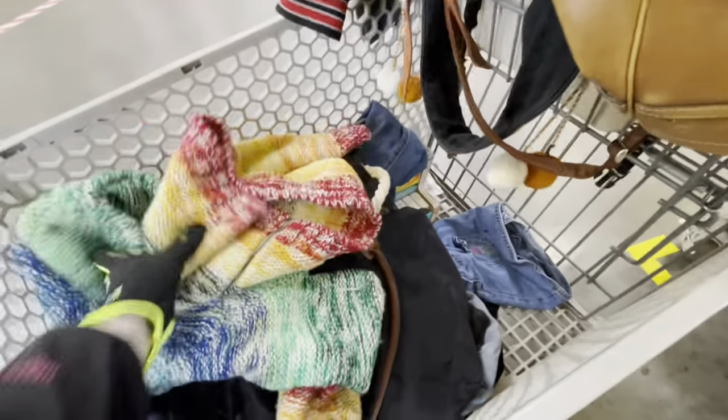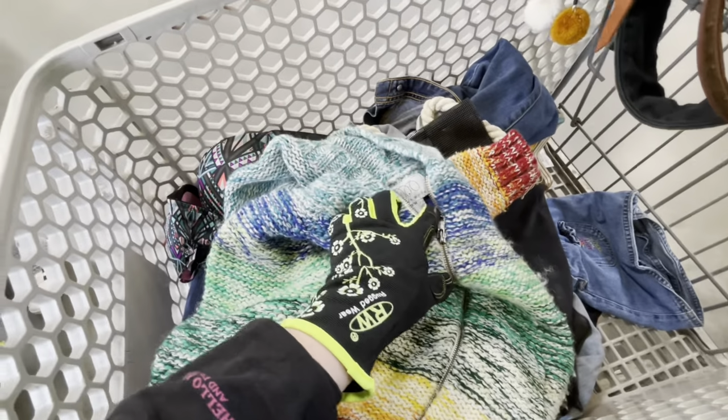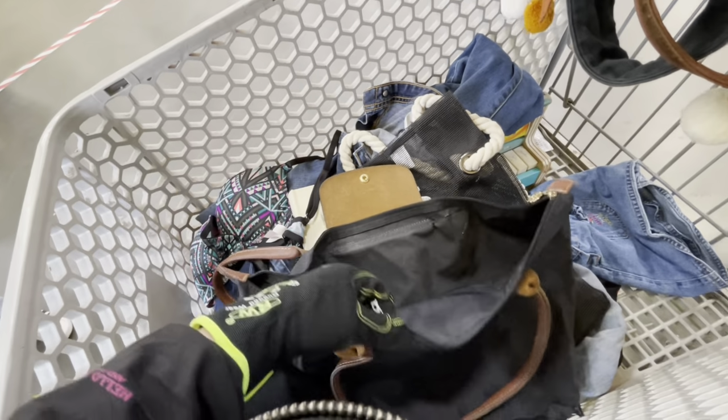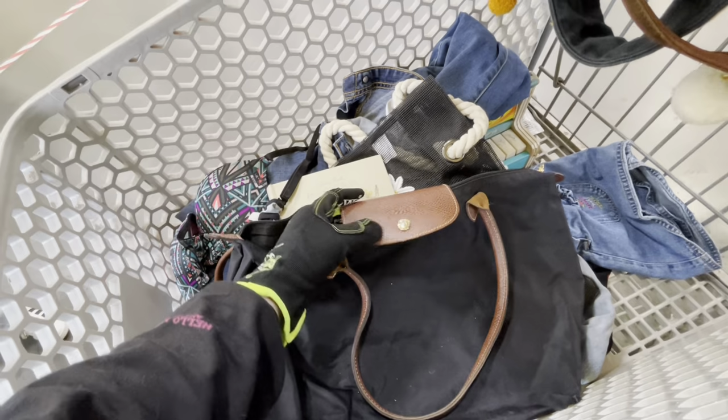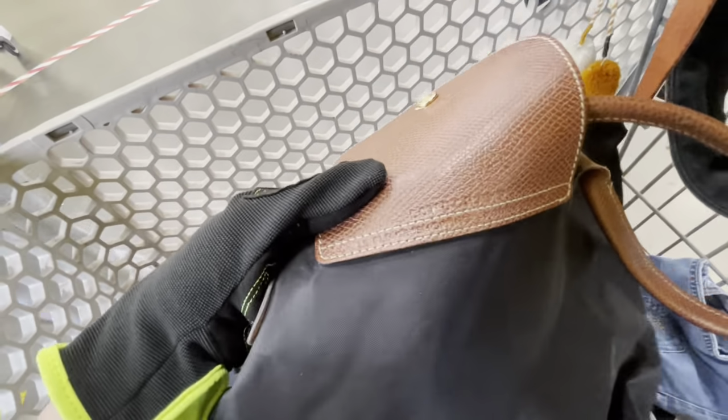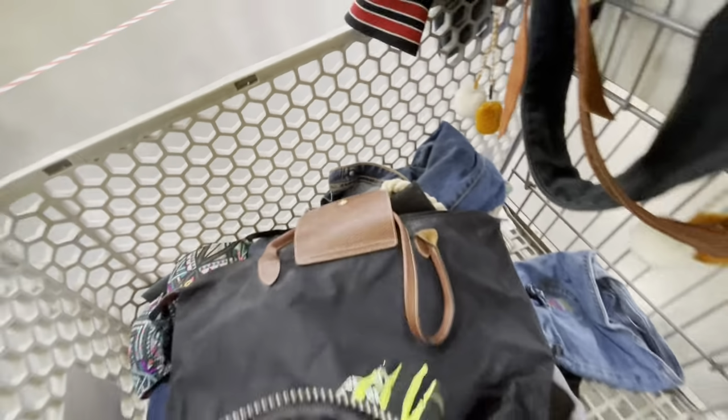Okay. Next is Free People size medium, I assume kids? No, this is probably an adult. But I've never seen a Free People label like this before. But really fun, colorful Free People hoodie. So that's fun. Next, I'm pretty darn sure this is an authentic Longchamp. I found one at a regular Goodwill a few days ago, and I'm pretty sure it is. But I'll look into it more. It's probably like 50 cents, so.